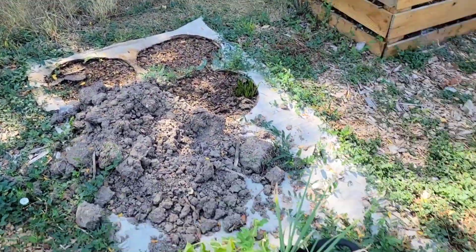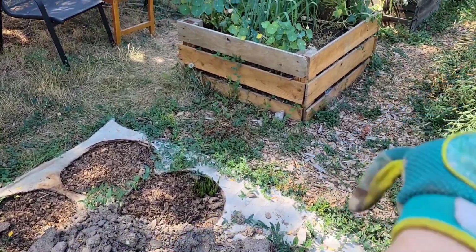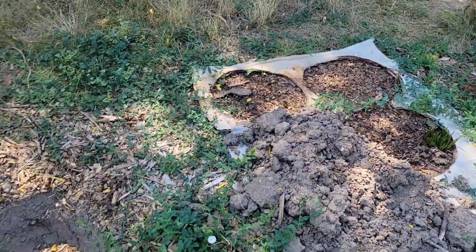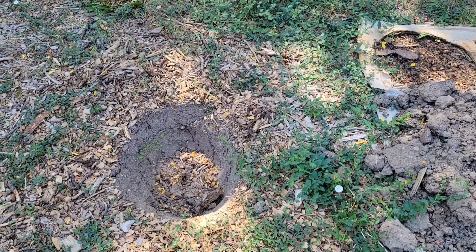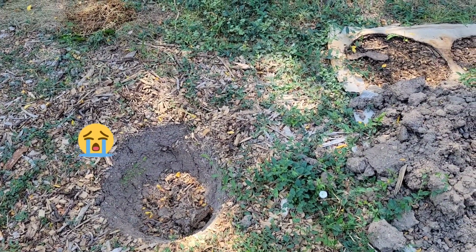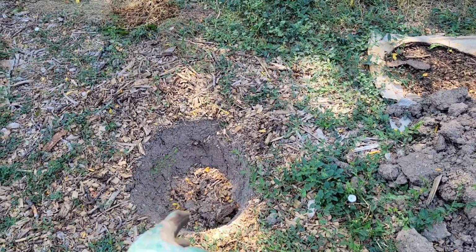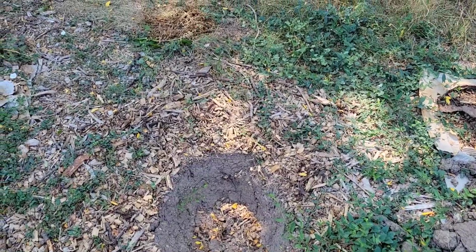I moved these bags. I had 3 other of these bags here with sweet potatoes and potatoes. I moved them over to get more sun because I don't think they were getting enough sun here. This was my hole for my fruit tree that I bought recently that someone stole before I could get it in the ground, so that's cool. So I have to find another tree and just be careful not to step in the hole.